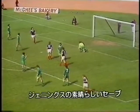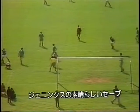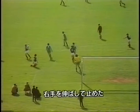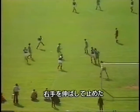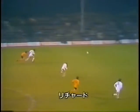Oh, good save. Elastic arms by Jennings. Just somehow stretched out the right hand and stopped it dead. Masson must have been thinking he was onto his second. Richards. Goalkeeper yelling for it.